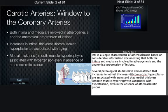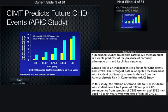And there's been a bunch of studies that have demonstrated that both increases in the intimal thickness, or fibromuscular hyperplasia that's associated with aging, and the medial thickness, or smooth muscle hyperplasia that's associated with hypertension, even in the absence of a distinct atherosclerotic plaque. And so we can measure what we call the carotid intimal medial thickness, or CIMT, and that can predict both a coronary heart disease event like an MI, or it can predict a stroke as well. And there's been a bunch of published studies to show this with large numbers.